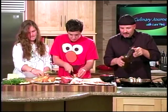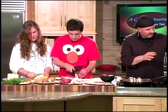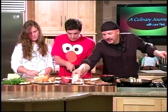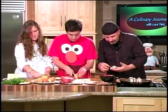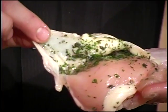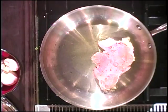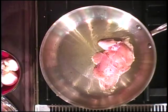And I'm going to get my chicken started first. Now, this is a chicken breast. What I did with it was really cool. Let me show you something real cool, guys, right here. I took the chicken, and underneath the skin, I stuffed it with fresh herbs from my garden. And then I marinated it in some olive oil and all that fun stuff. And then all I really need to do is get it into the pan and let that skin start searing. Ooh, it's going to be so good.